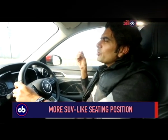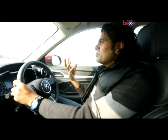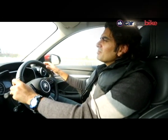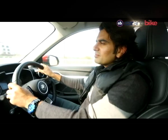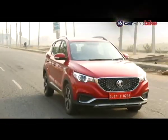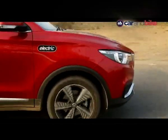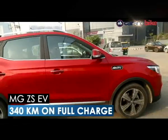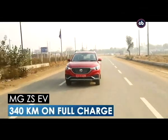And it is going to be the one big USP because a lot of people, in terms of their usage, there'll be family usage. They might even have a chauffeur driving them. Yeah, they'll find this more comfortable. The roomier back seat will help that cause. The ZS EV's driving range is 340 kilometers, and MG says that the real-world figures will still stay above 300.